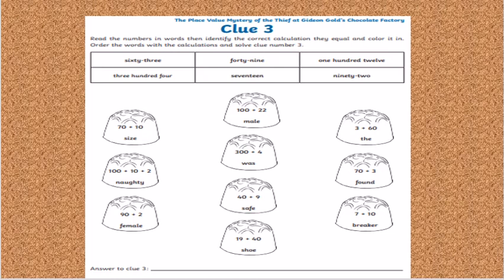down. 49, 112, 304, 17, and 92. Pause the video while you solve these and then write down the answer to clue number 3. Then start your video again.